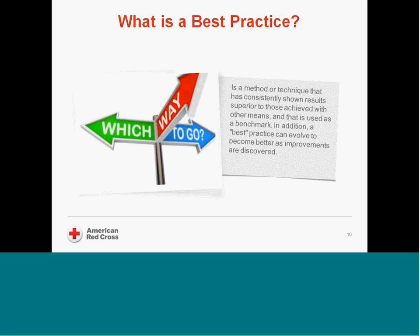All right, let's talk about best practices. A best practice is a method or technique that has consistently shown results superior to those achieved with other means, and that is used as a benchmark. In addition, a best practice can evolve to become better as improvements are discovered.